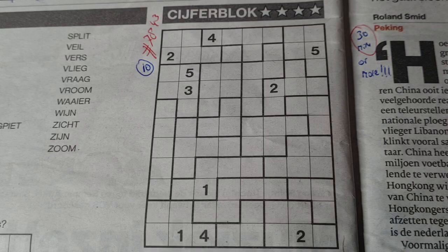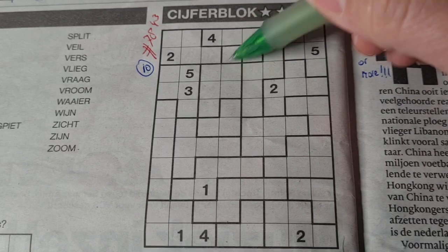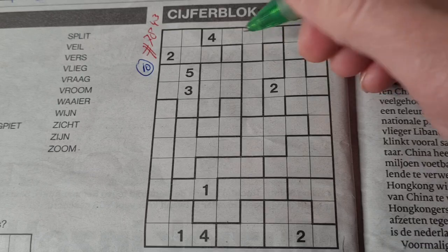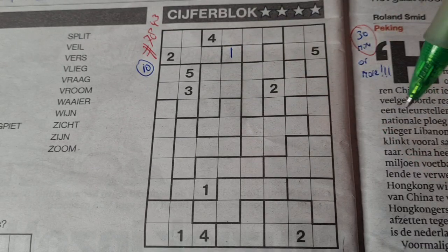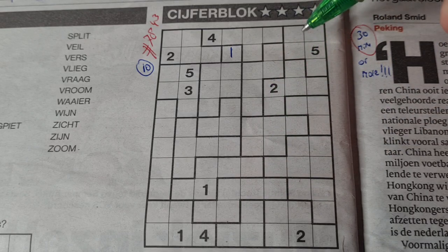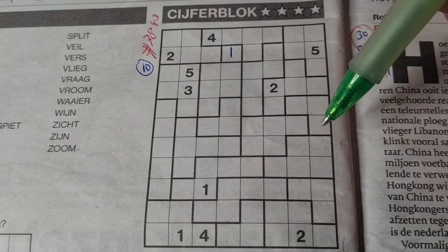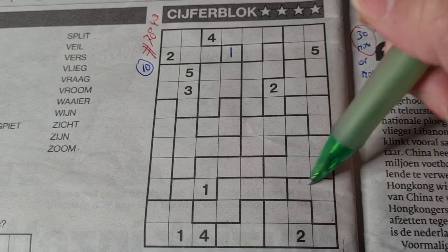So let's get started. First question to you is, can we see here the single box? Because the single box is always a 1. See here, only 1 single box. Always a 1. Next question, do we have here dual boxes? Contains the 1 and the 2. Well, there aren't any dual boxes here. How about triple boxes? I see here a triple box, there a triple box, and here a triple box. Contains the 1, the 2, and the 3.